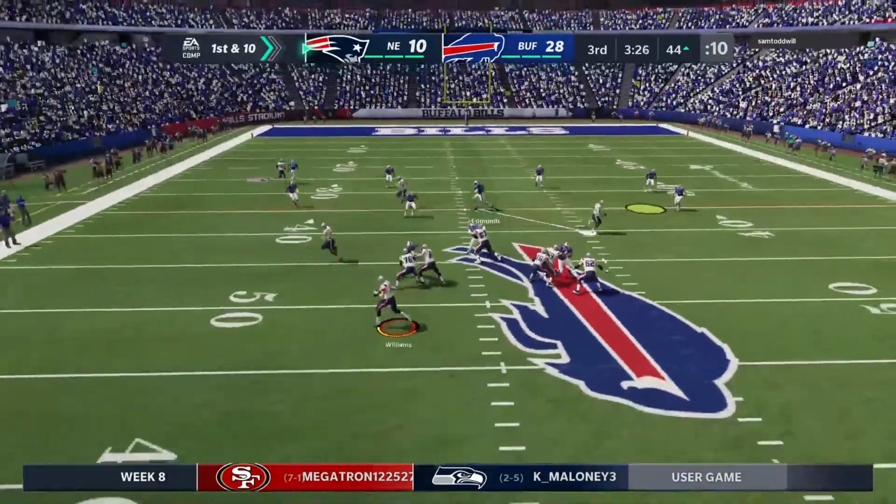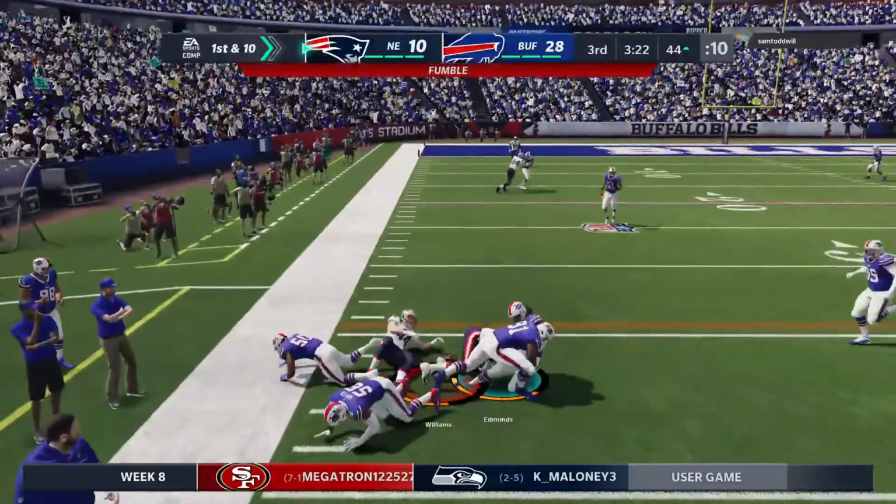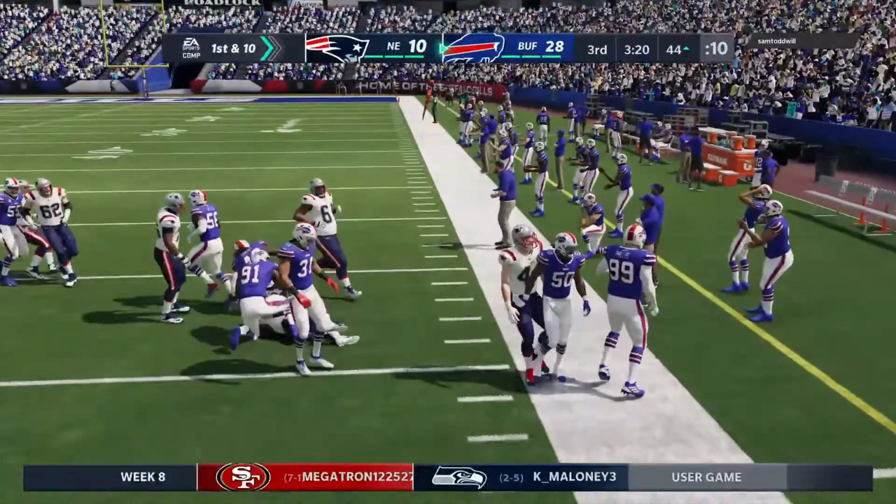Off the play fake, he'll look to throw. Steps away. And he's going to get it. And I think the ball's out. Now this is picked up by the Bills.